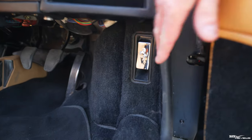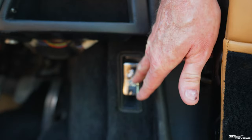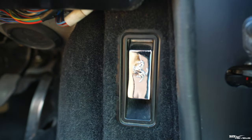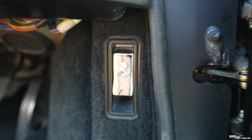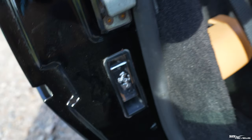Now, when you look at the pullers that open up the front lid, you've got these lovely chrome pullers, stunningly beautiful. And you've got the same for the puller that opens up the rear luggage compartment and obviously provides you access to the engine, to that beautiful 3.2 litre transverse engine.